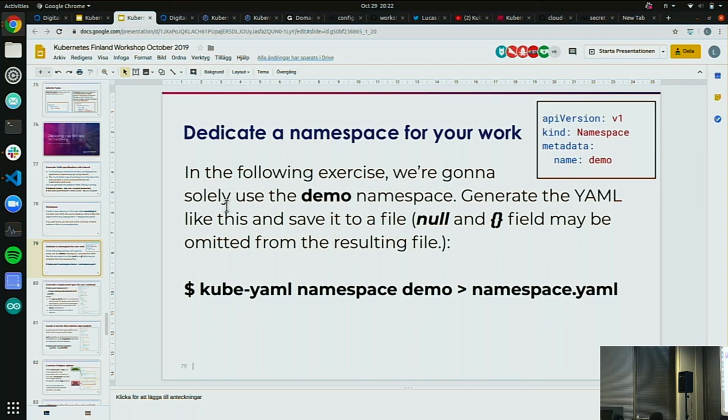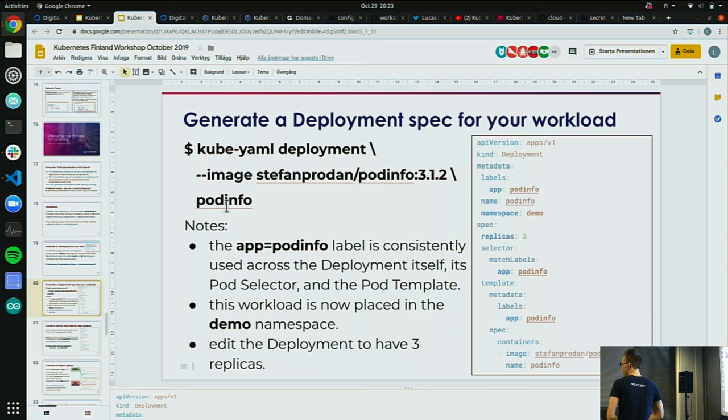Okay, seems like most of you are done. The next thing we're going to do is to create similarly a deployment: kubectl create deployment, with the same image that you used earlier, Stefan Prodan podinfo, and we call the deployment podinfo again. So this will generate something along these lines for you. And now the alias kind of pays off.